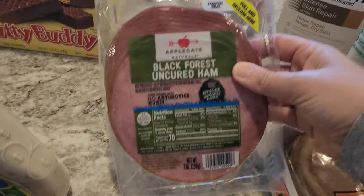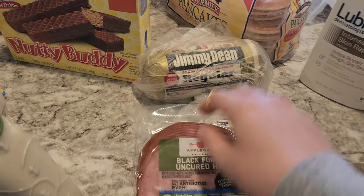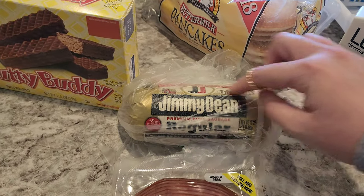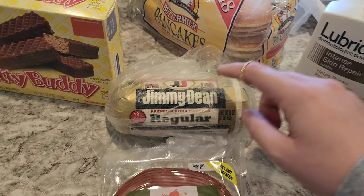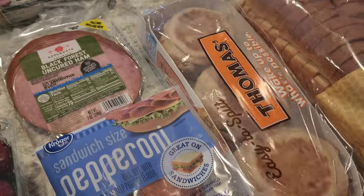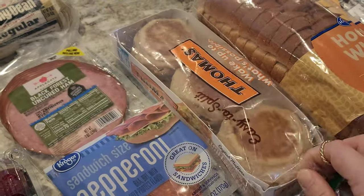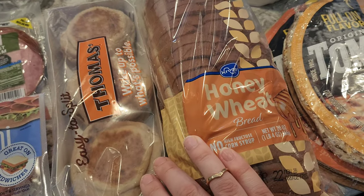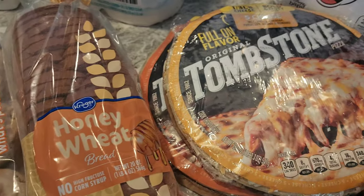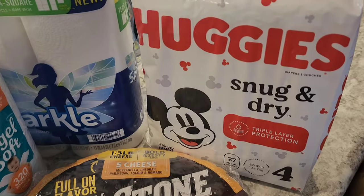I got another package of Black Forest ham. I still have some in the refrigerator, but I got some more just so that we would have it. And then a thing of, what do you call these, chubs of Jimmy Dean sausage. Got some multigrain English muffins for Audrey. Those were also on sale. A thing of honey wheat bread. Two Tombstone pizzas, a cheese and a four meat.